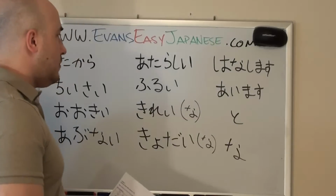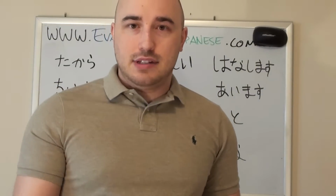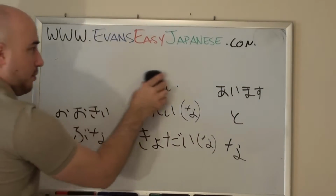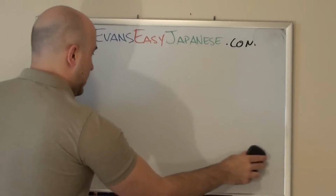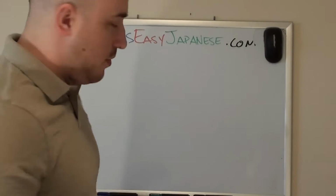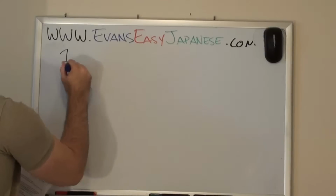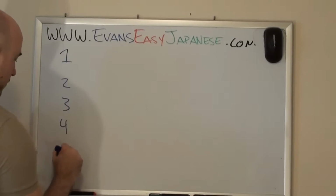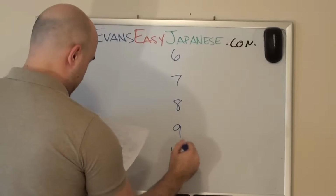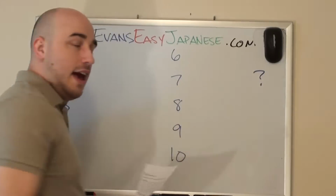Okay? All right, we have our vocabulary down. I'm going to jump into the 1 through 10 counting vocabulary now. I don't have these written down here because I only have one whiteboard. They're all listed right here, but I'm going to write them down anyway because I'm an annoying jerk. Here we go. 1, 2, 3, 4, 5, 6, 7, 8, 9, 10, and we have the question number, as in how many.